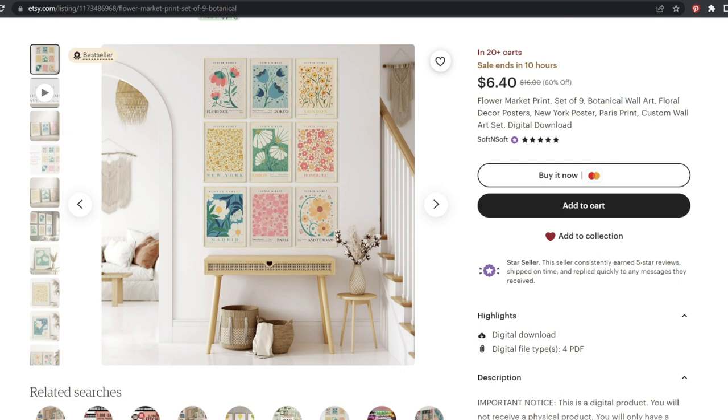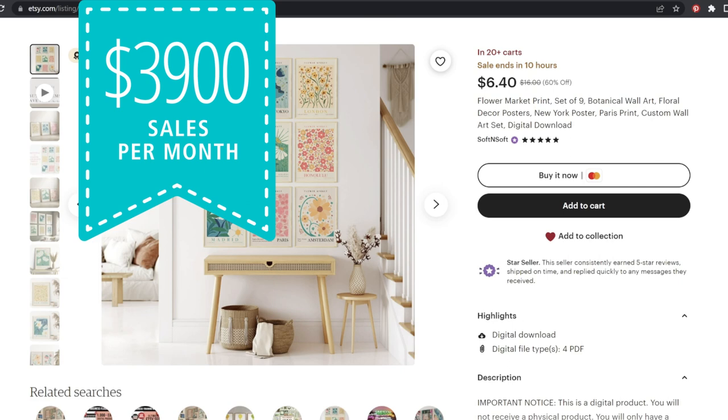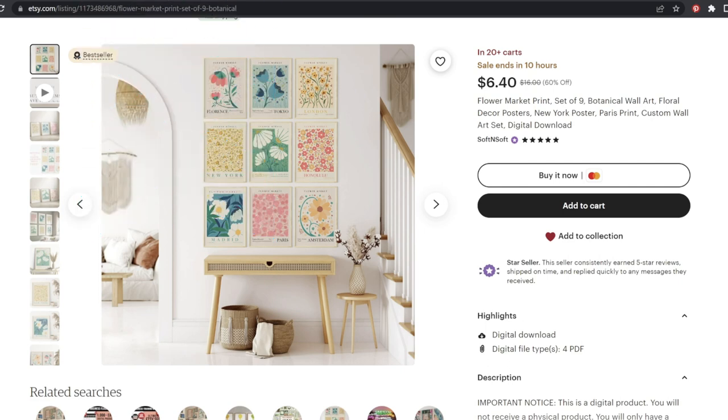So keeping that in mind, we actually have an adjusted monthly income of just under $3,900 a month. This is so, so cool that you can literally create art like this and it can sell and bring you in almost $4,000 a month just on this one single listing.